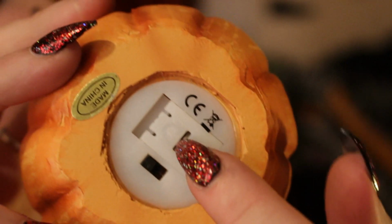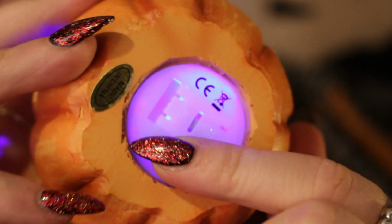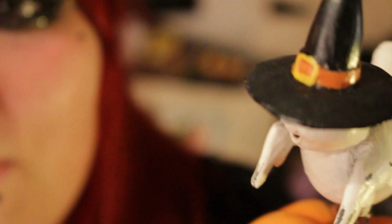Now he did come with a little plastic slot that I pulled out. He has a little on and off switch, and then as you can see there's a little disco party going on in here. I believe I paid $3.99, potentially $4.99, but I have a feeling it was $3.99 for this guy, so definitely a really good price. I felt like it was really worth it, especially for the vintage look to it and also the little pumpkin rave.